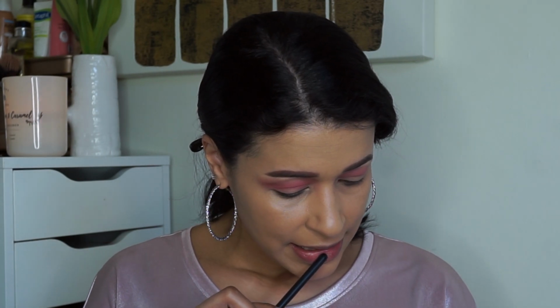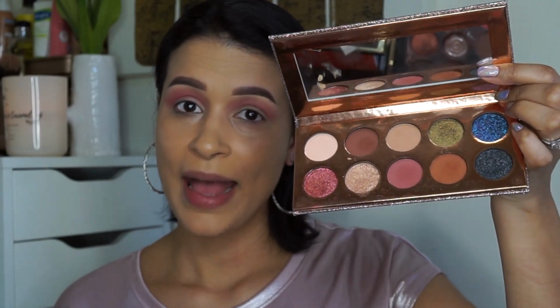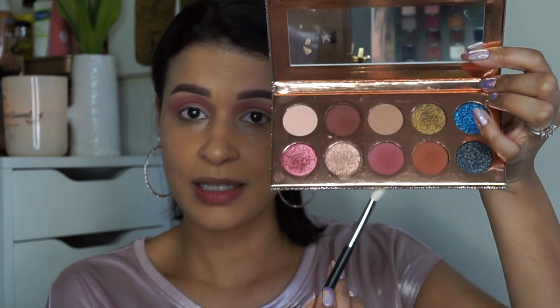Anyways, okay, so now I just want to deepen the crease a little bit more. And I think I am going to go with, let's do this one. I'm going to use the Desi X Katy palette right here, and I'm going to pick up this shade right here. And this is the M433 from Morphe. And I'm just going to go right into the crease with this to just deepen that crease.